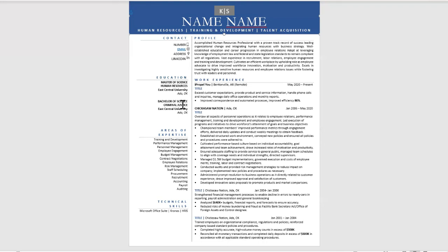What I would say is I do see some areas of expertise on here that are not necessarily related to human resources. I mean, some of them are, right? But maybe procurement or accounting is not relevant to the positions that you're applying for, like maybe talent acquisition, right? We may need more information about whether or not you are able to recruit people, whether or not you know how to write job descriptions, something like that in this area of expertise can really align.